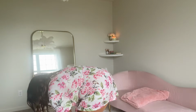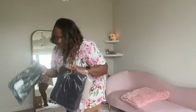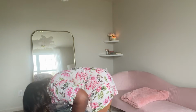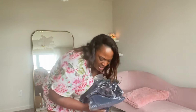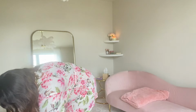The second box. Got 1, 2, 3, 4, 5, 6, 7 things. I forget how many I said were in the first box. Let me see. 4, plus 7. That's 11 clothing items so far.